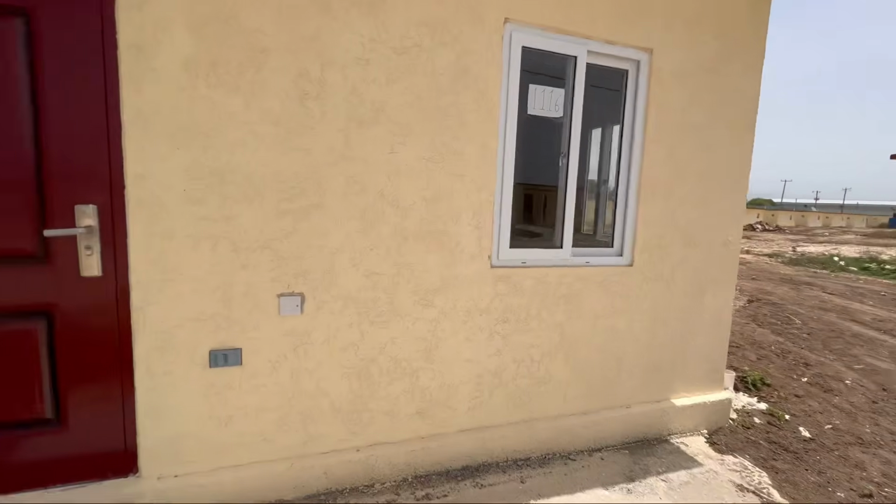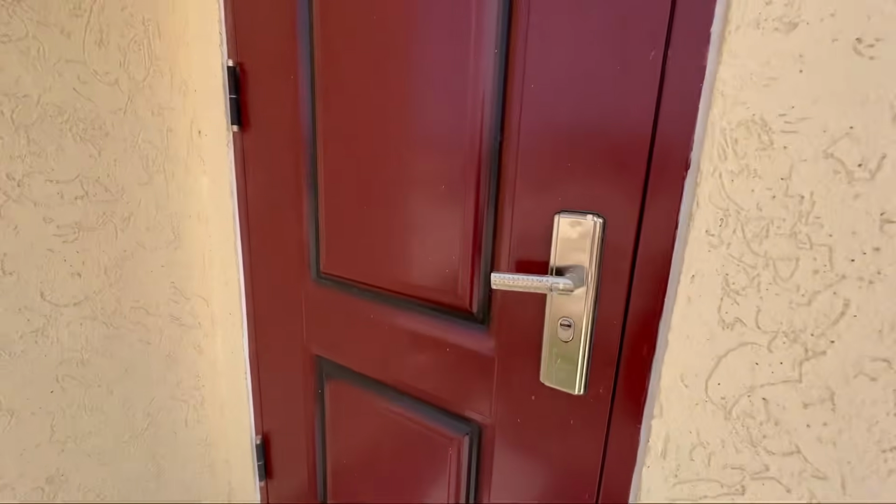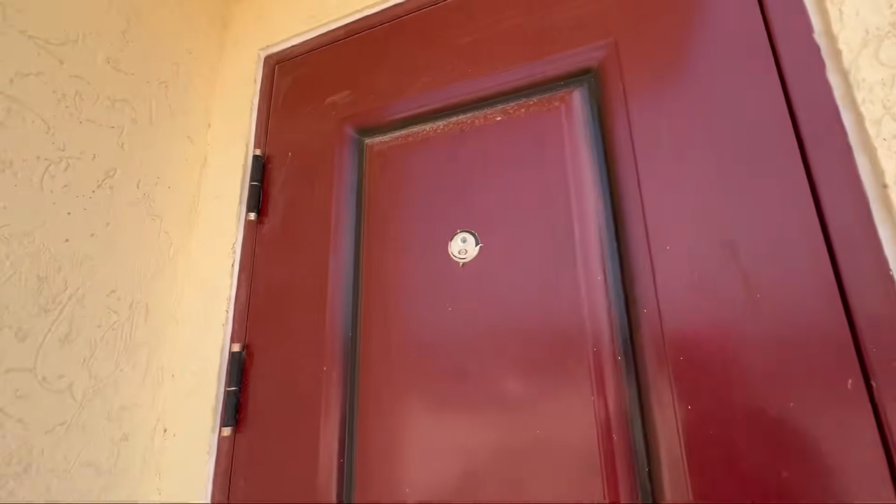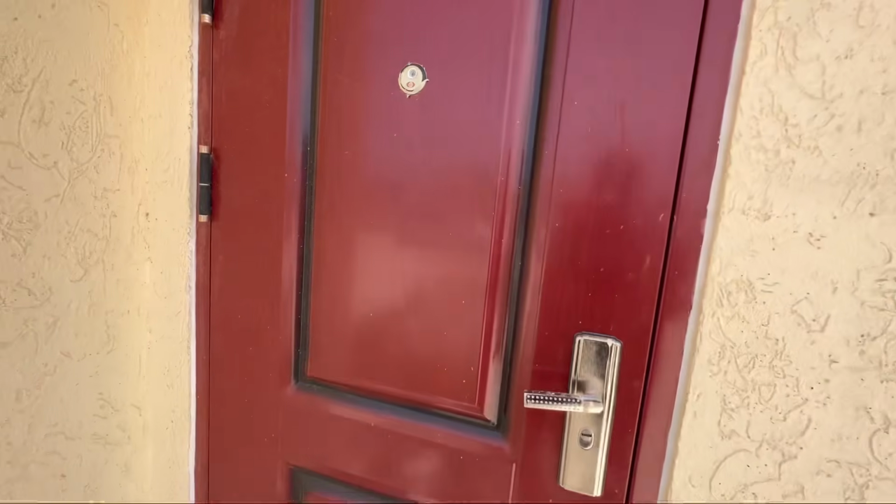So this is the exterior view of the duplex that I was telling you guys about. As you can see, it's split right there in the middle, two doors. That means that this side is for someone and the other side is for someone.